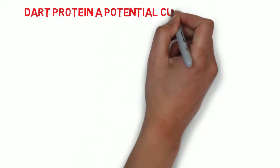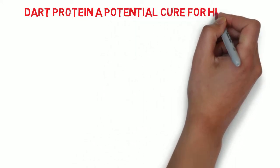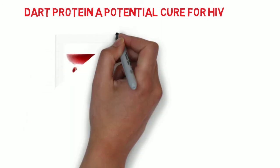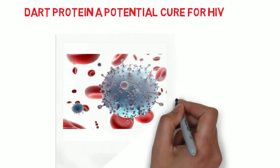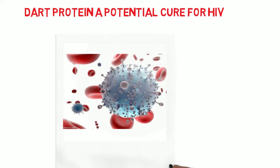Well, at least a step in that direction. Together, the University of North Carolina at Chapel Hill, Duke Medicine, and Macrogenics have created the DART protein, which could potentially be a significant part of the shock and kill strategy that could eradicate HIV. Forever. But let's back up to the beginning.